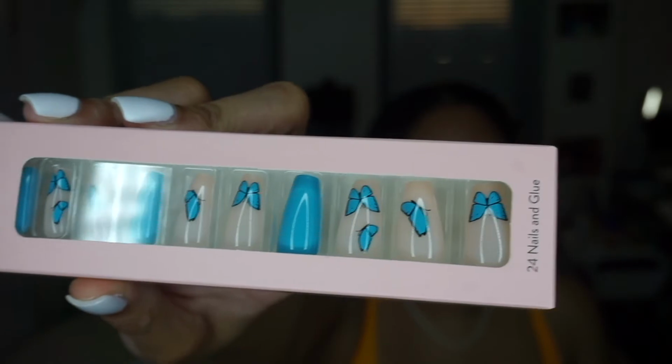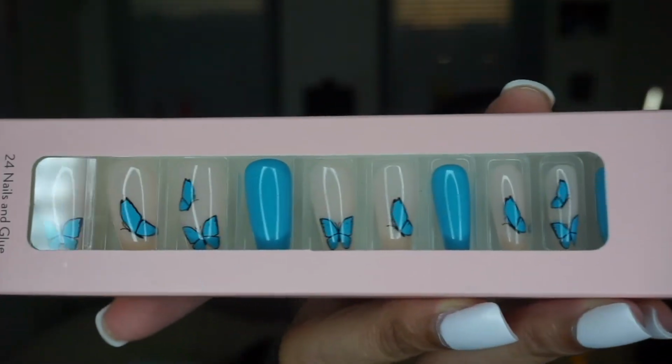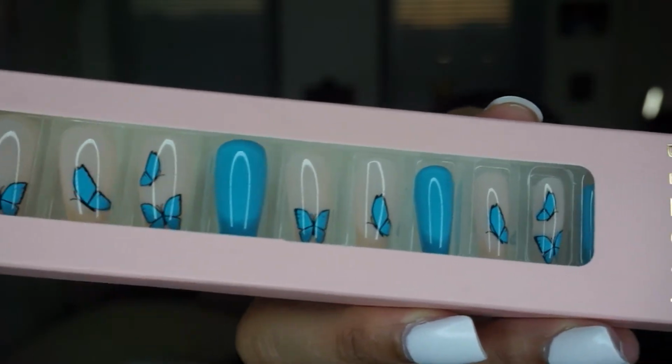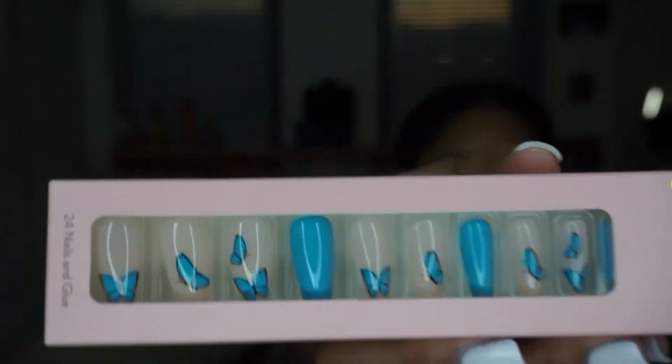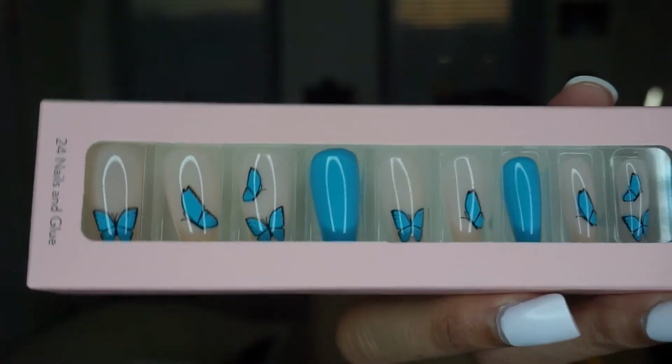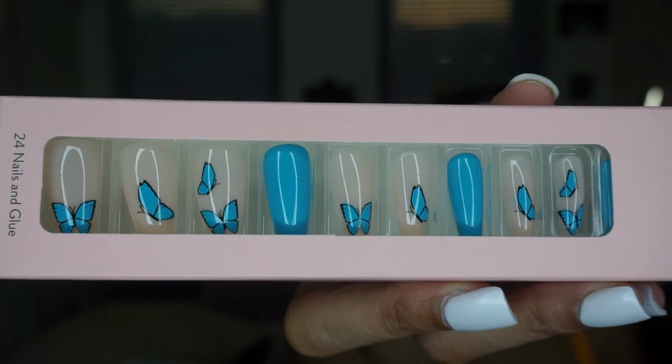So last but not least, from Tip Beauty, I have these beautiful butterfly nails, y'all. These are so cute. They kind of give Y2K energy in a way, but not in an obnoxious way, if that makes sense. Just a very cutesy, summertime vibe. And I just thought they were so adorable.